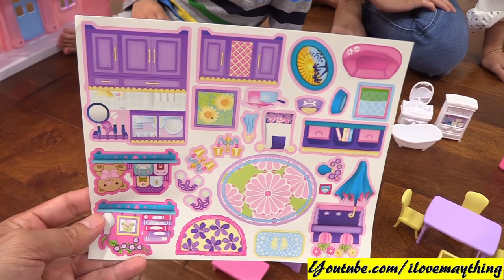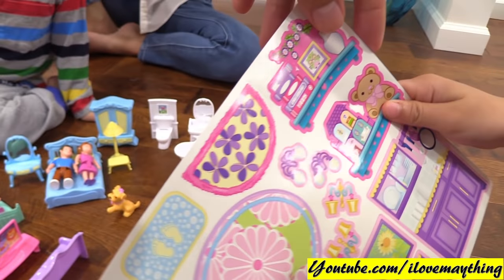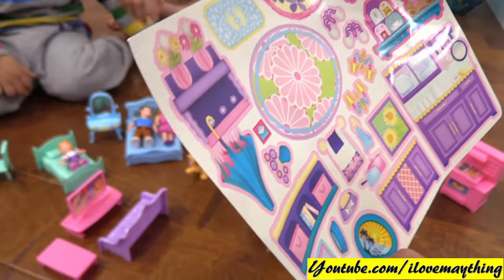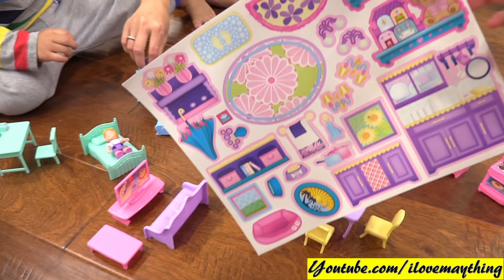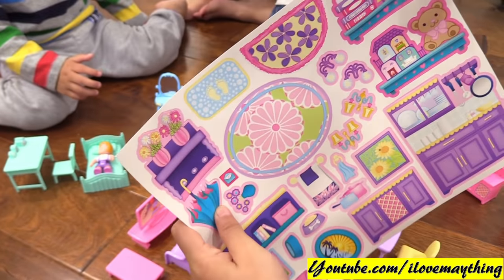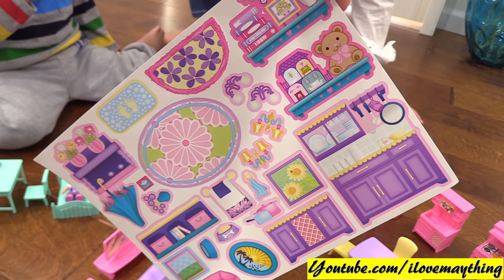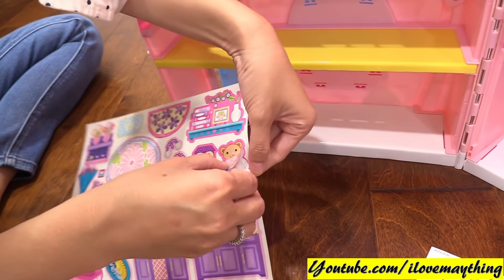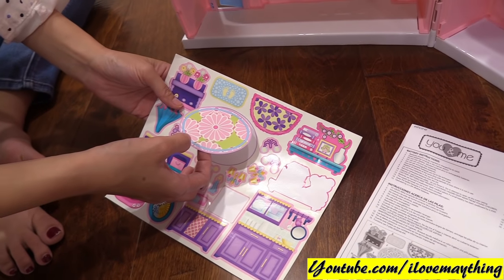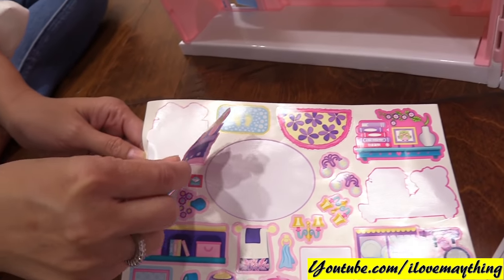Mommy, let's put the stickers. I know where this one goes in the bedroom. This one goes in the kitchen. This one goes in the puppy room. Puppy room? There's a puppy room? Oh, there's an umbrella. And this is where you put the umbrella. This is where you put the carpets. Okay, mommy, peel it off. Cute teddy bear. Okay, mommy, peel off that rug. Okay. A rug.